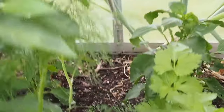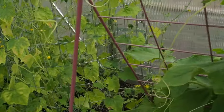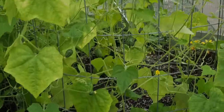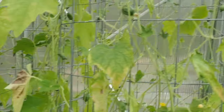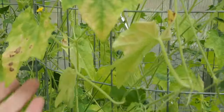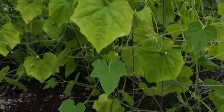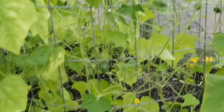And then on the other side, I've got my cucumbers and my tomatoes. So this is the cucamelons, and these are not doing as well as they did last year. They're growing pretty tall, but the leaves are kind of yellowing, so I'm not sure if maybe they're not getting enough water, but I watered them really well this morning, so hopefully they'll start doing a little bit better.